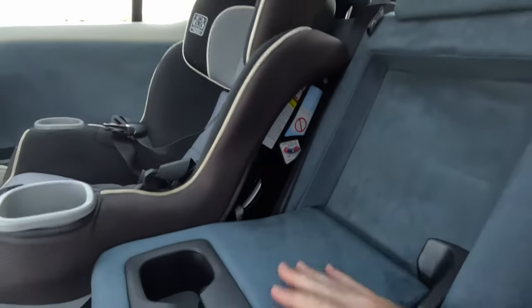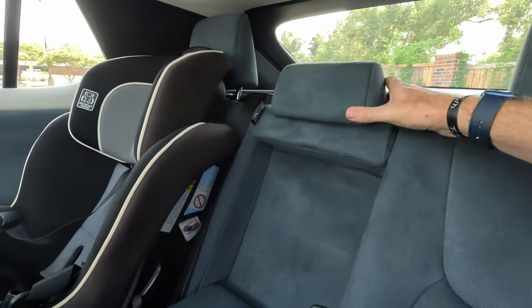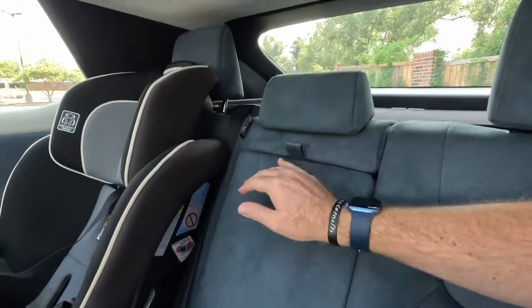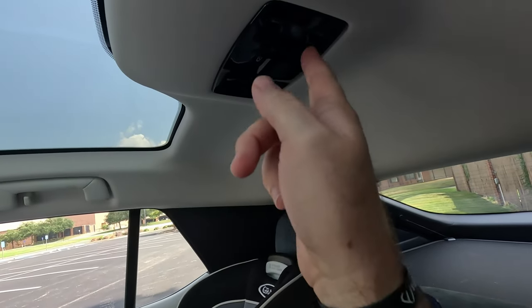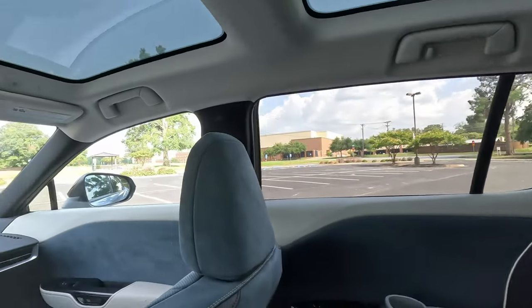We do have a fold-down center armrest here with two cup holders in it. Just all the blue ultra suede in here is so nice to me. I love it so much. And I'll go ahead and call out full LED interior lighting in this as well. Simply tap on the light itself and it comes on. Very nice, very neat, and very upscale.